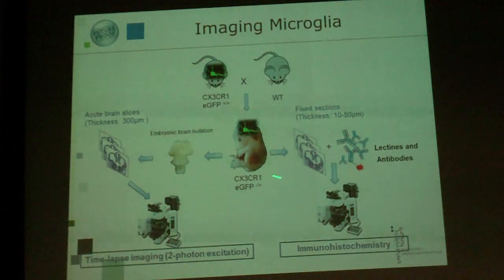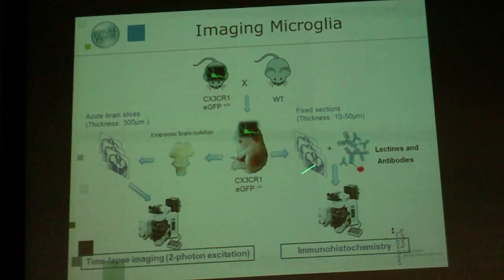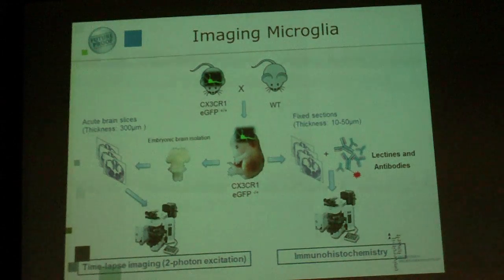What you can do then is, on one hand, fix the embryos, fix the embryonic heads. So use paraformaldehyde, so you cross-link everything. You actually kill the cells, or cross-link everything so that it stays in that position. What you can do then is make thin sections of the brain, and then apply a lot of antibodies or lectins to label microglia. Antibodies, for example against Iba1, which is a general microglial marker. There are a lot of other markers also for activation levels. And a lectin is actually not an antibody, but it recognizes sugar residues on the microglial surface, so it will also label microglia. And then with normal wide field fluorescence microscopy, you can study these sections.